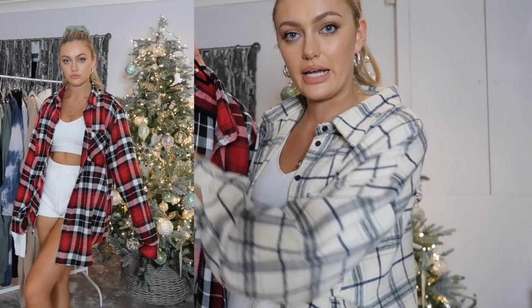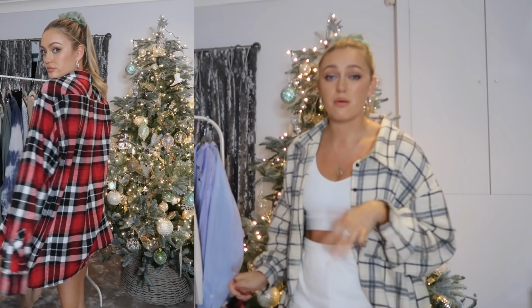This one's a little bit more festive if you want to go for some red and navy. And this one, I guess, is probably a little bit more spring summer, but I've been wearing it this winter and I've been really liking it.